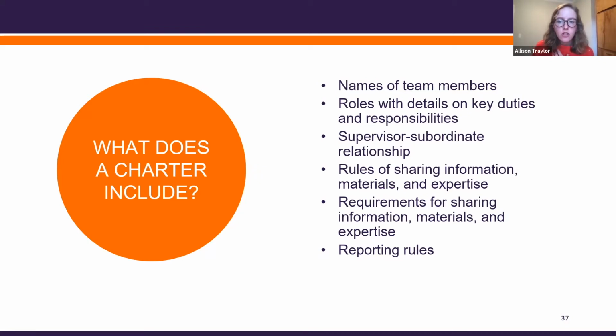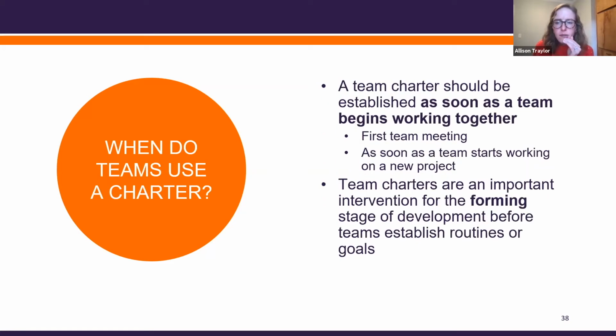And when should teams use a charter? Like I mentioned before, teams should really think about implementing a charter as soon as they start working together. If you think you could use a charter and you've already started working together, it's not necessarily a bad idea to use one. But when you really want to think about this is when you're starting to work on a new project together, or when you're starting to work with a new team of people. So maybe you have your first meeting together for a big grant proposal that's coming up, and that's when you would want to work on your team charter together.